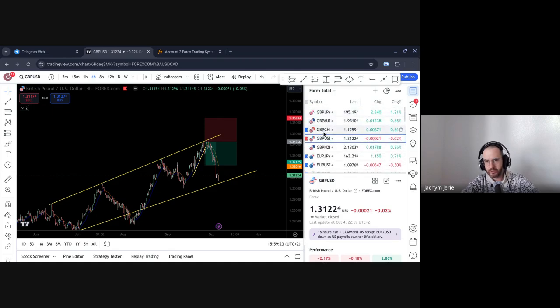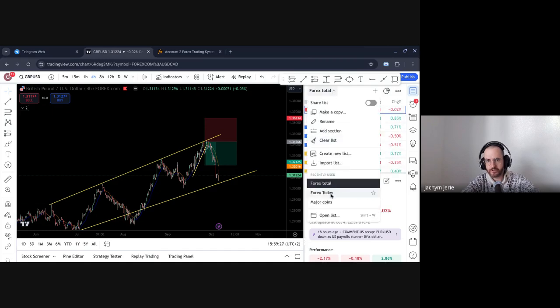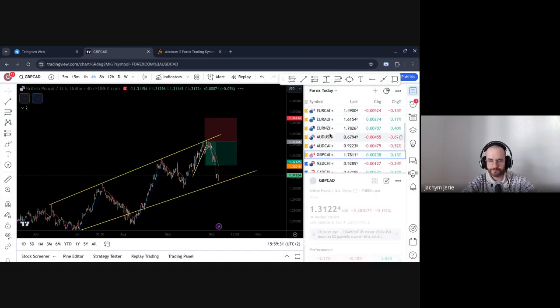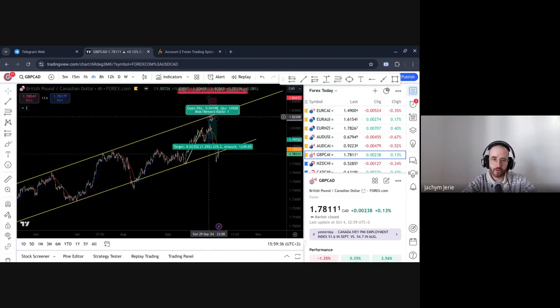GBP, CHF. Anyways, yeah, I'll go. For some reason, I don't have it here. Should have it here, but I don't. GBP CAD, which is a setup I've shared, by the way, as well. I wanted this to go up all the way here. That would have been so nice.